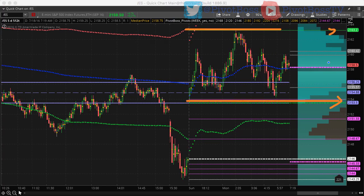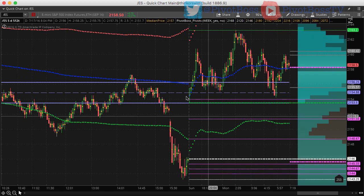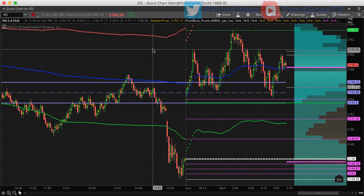2154, 2163. The idea is to fade the early edges, at least early on. So if price comes down here, we're going to look to fade it back up. If price comes up here, look to fade it back down until proven otherwise. Eventually, a breakout from this range could spark a nice move. But right now, with a flat VWAP, the idea is to fade the edges until proven otherwise, at least early in the morning.